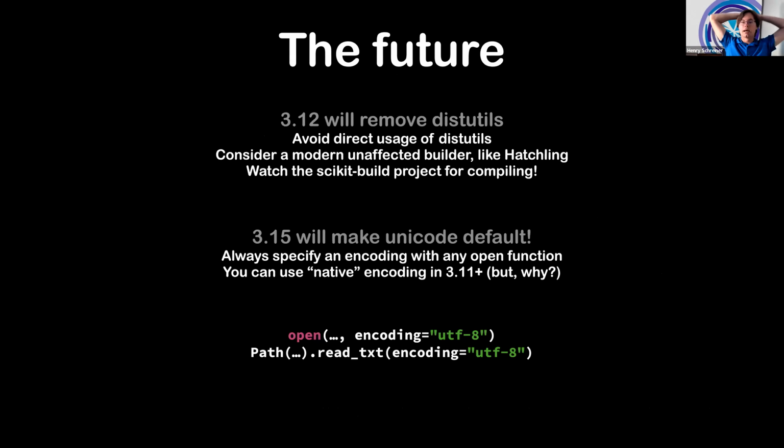In the future, Python 3.12 is getting rid of distutils. So it's really important to try to upgrade packaging. I've been working on that. Feel free to watch the Scikit-build project that's being rewritten. I have a 3-year grant to work on that, and hopefully that will become a really, really powerful native way to build software. And UTF-8 is going to be made the default in Python 3.15.